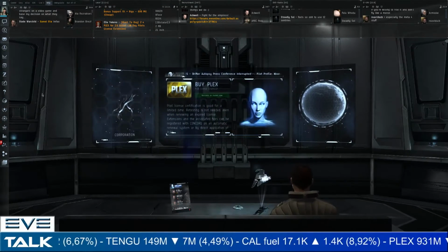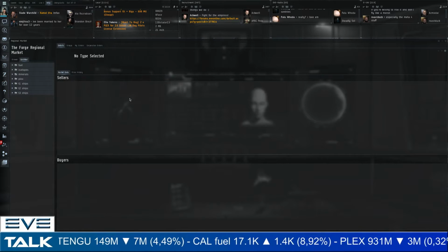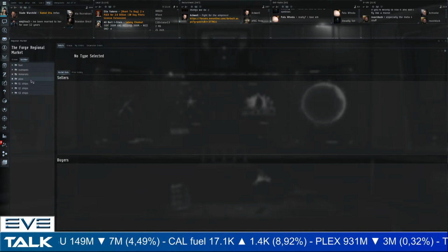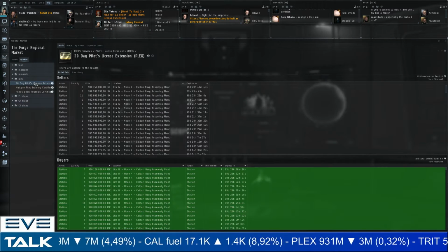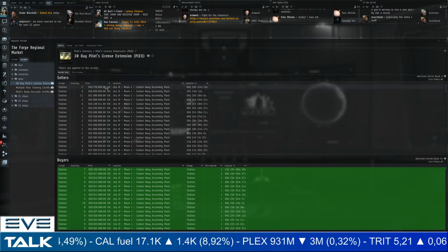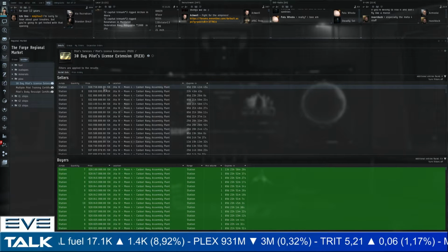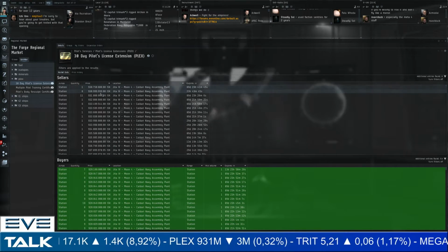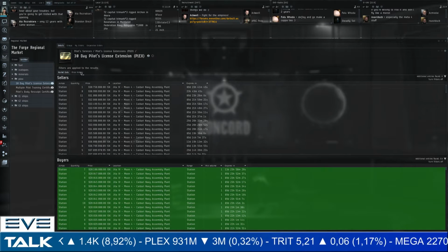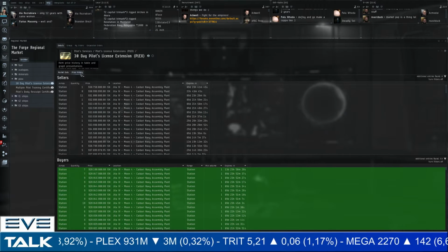So we are here for the market, of course. Let's take a look if I can actually find the regional market window. Here it is. And as always, we will start with plex, and that one is at 40 seconds. Sounds good. And plex are down a little bit, so we're at 930, 930 and a half, actually close to 931 for the sellers, 920 for the buyers. So that's about a 10 million margin there.